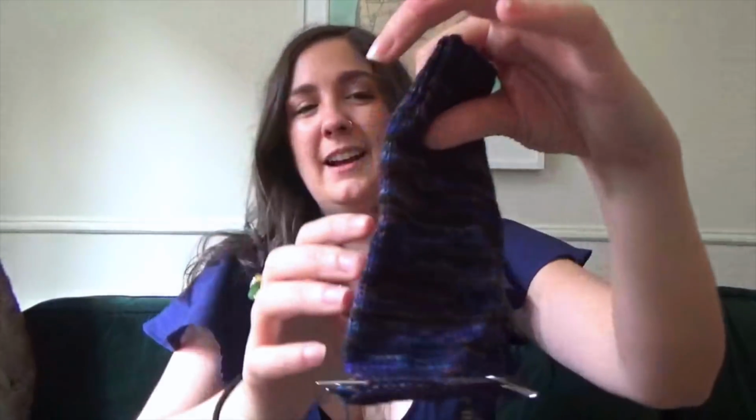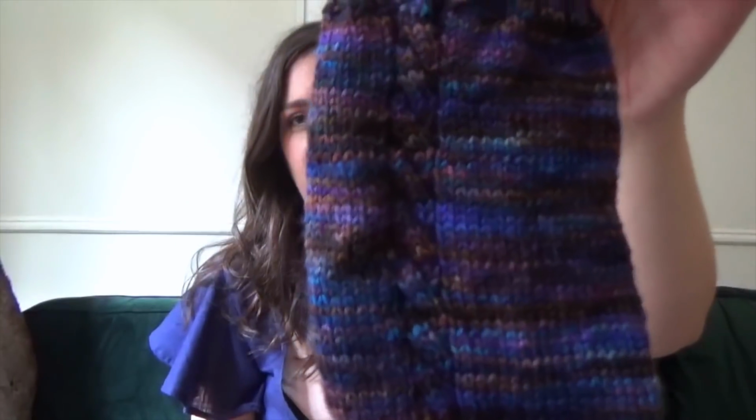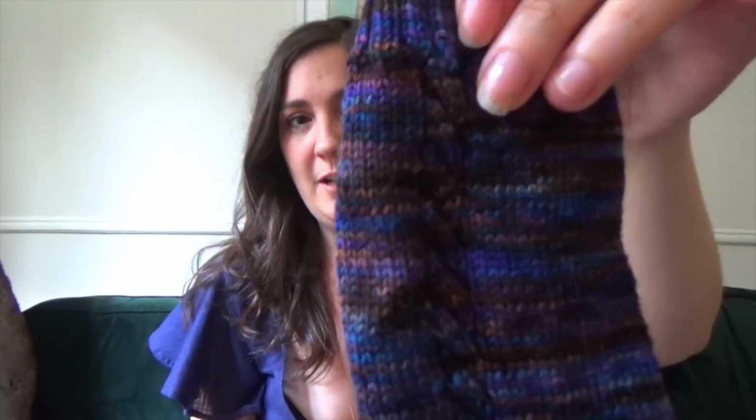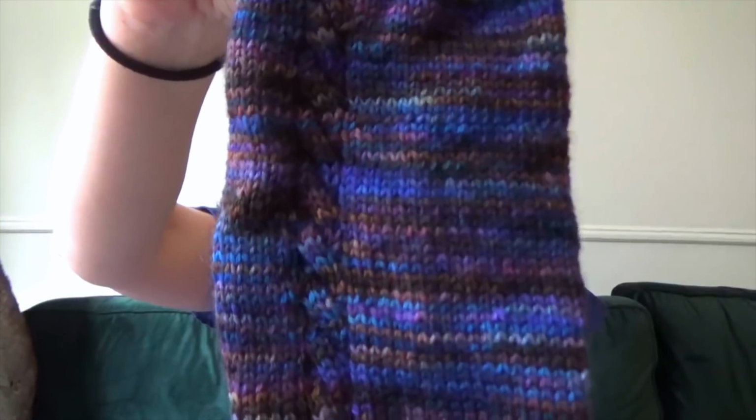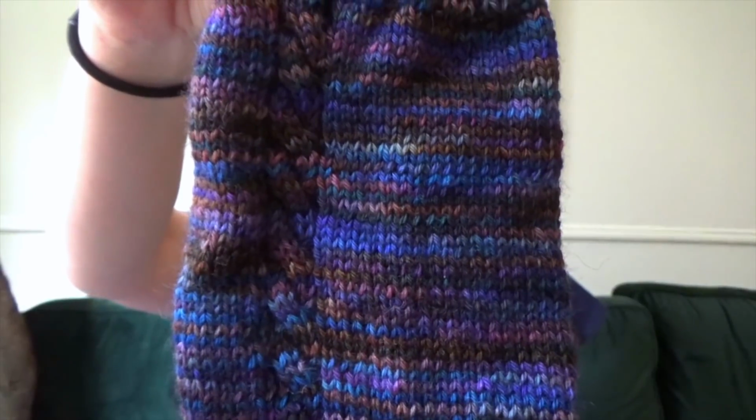The colorway bleeds. Several people have told me this. So when washing, make sure you kind of wash these on their own, I guess, if you're using the Hurricane colorway specifically. I've knit with other hedgehog fibers colorways before, and they didn't, but I've had at least 3 to 4 people tell me that this colorway does bleed.